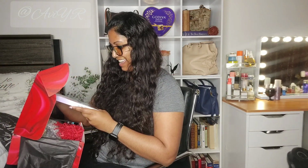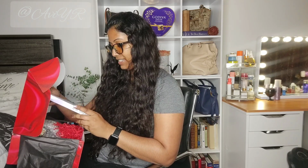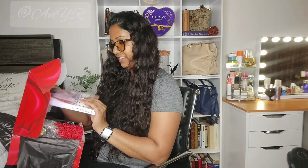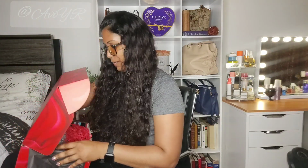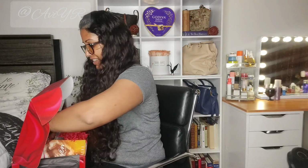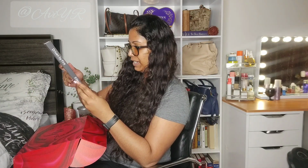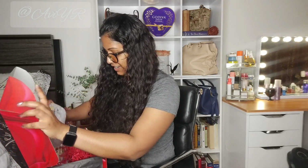Wow, there's a lot of books in here. I'm really excited for this. This one's called It All Began with a Note, book 1 of the Accidentally in Love set by H.M. Chandler. Oh wow, no wonder it was so heavy. That's quite a lot of books. And this one is by Eden Reina, and it is Driven by Fire, book 1. Ooh. What else is in here?